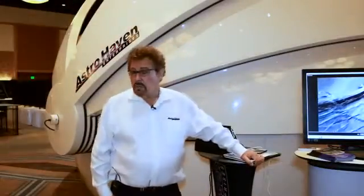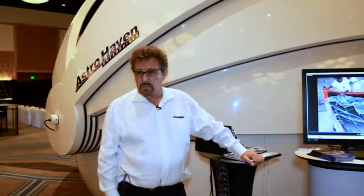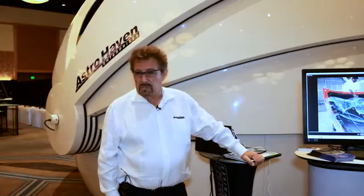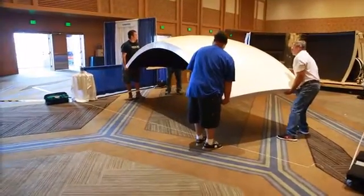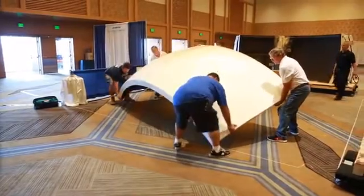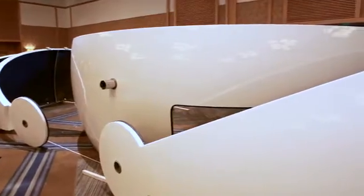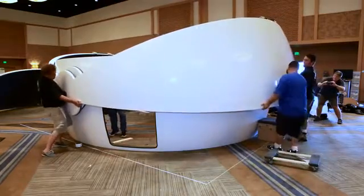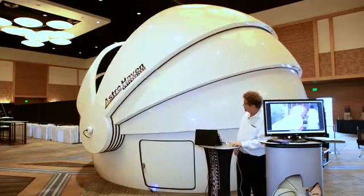These domes, all of our domes, are basically self-installable. For the larger domes, customers often request that we send somebody to supervise the installation. This dome, for example, was installed on site here in about 3 hours. 2 of our staff, in combination with a couple of other workers from on site, were able to do that in that period of time.